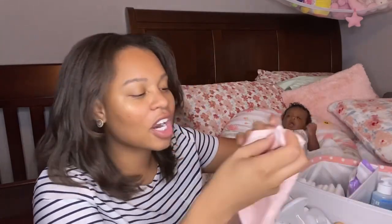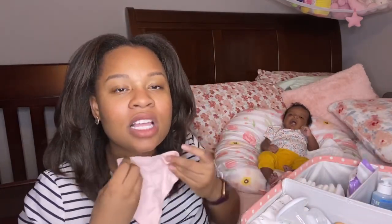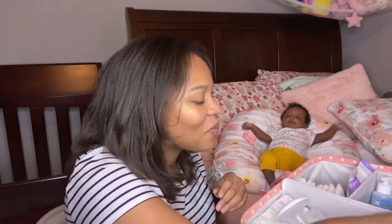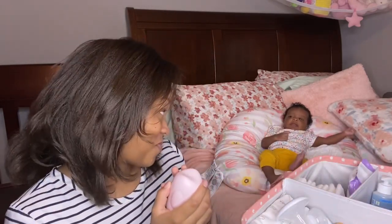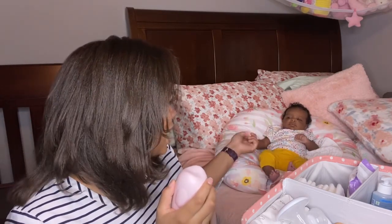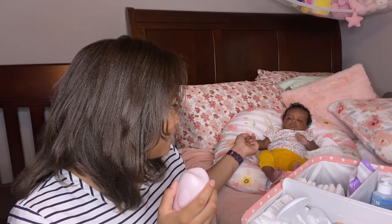And then I have her bandana bibs. Just after feeding, I like to put it under her so she won't be spitting up on her outfit that I just changed. Okay. And then we have mama. We are ladies. Okay.